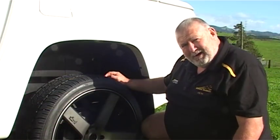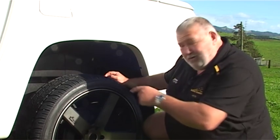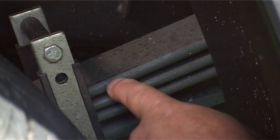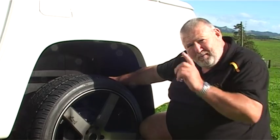Now the reason that you see utes with the rear of the vehicle hanging down is simply because they can't have a big spring pack, otherwise it'd be too high. You can see these are absolutely massive, and you can see that that chassis line is really, really low. Let's go around the back and have a look at the tow bar assembly.